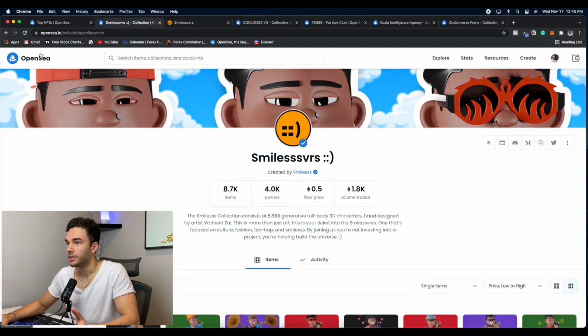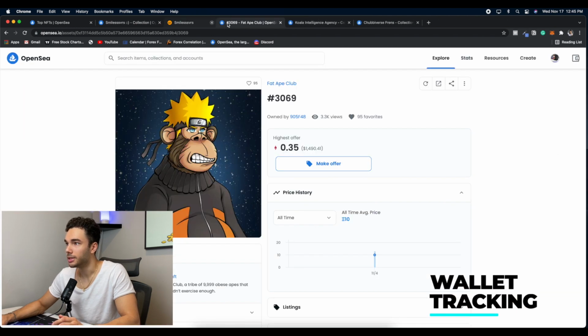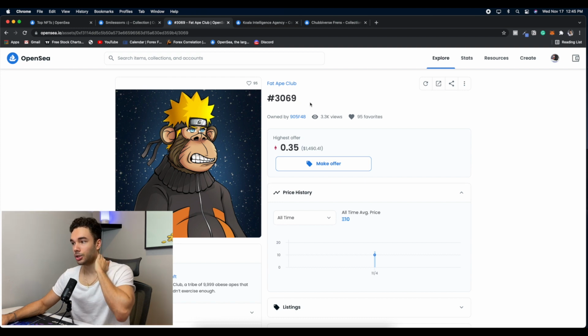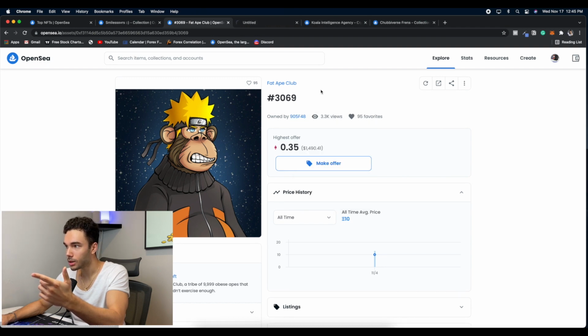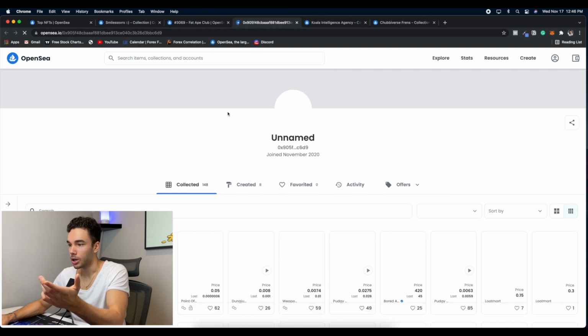So like I said, I'll get into more Discord later, but another thing I like to do is look for projects that just launched and then go into the activity and look for either a bunch of repeat purchases or large purchases. So like when Fat Ape Club originally launched, I went into the activity and I saw this wallet spent like $45,000 on this ape at the time without really knowing how well the project was going to do.